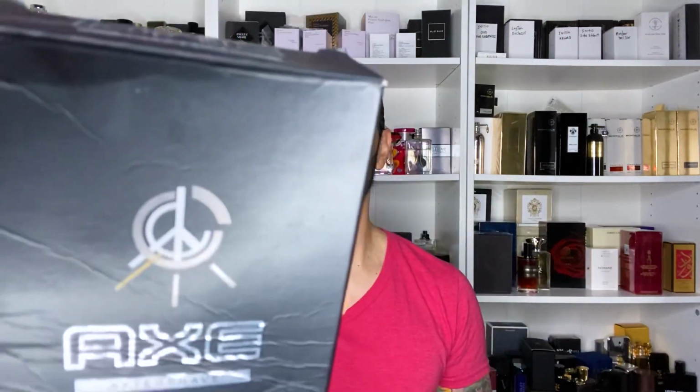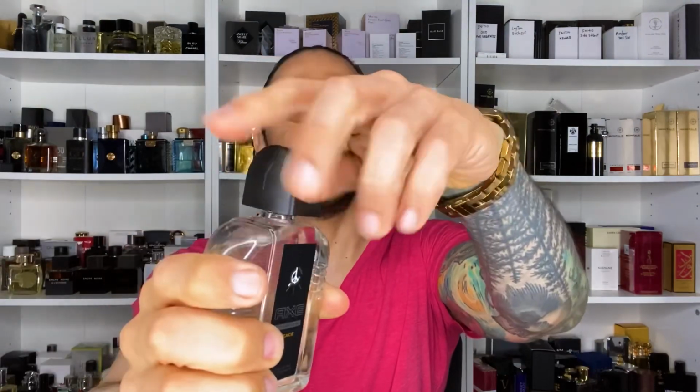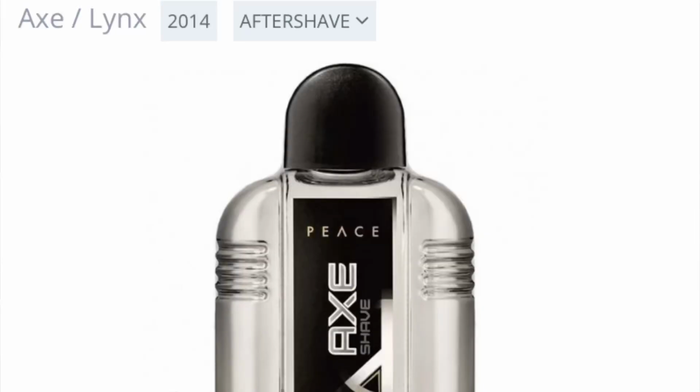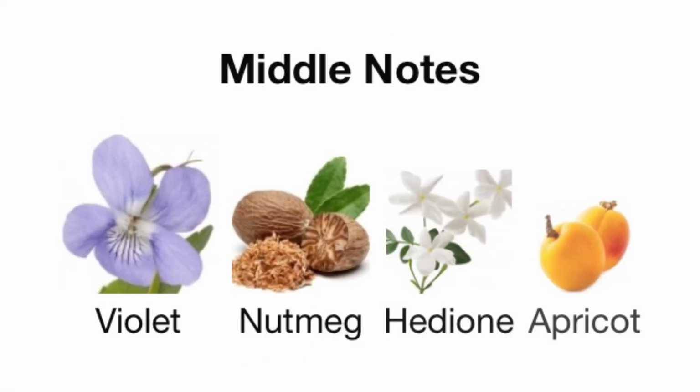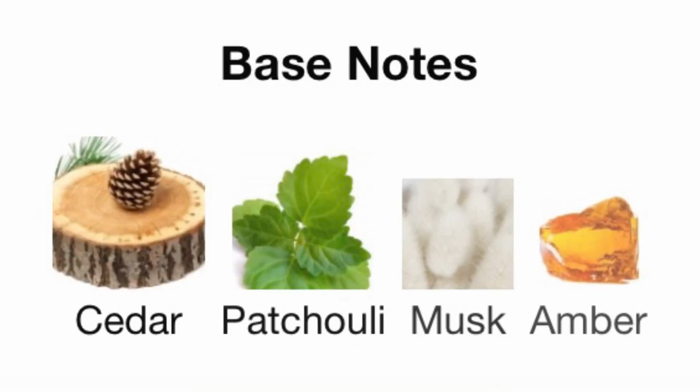It comes in this flimsy cardboard box. Forgive the state in which I have it. It's not in the best condition, but you get the point. Here's the aftershave itself. And of course, it is a splash on. There's no atomizer. Axe Peace is a 2014 release with top notes violet leaf, yuzu, bergamot, lemon, mandarin orange; mid notes violet, nutmeg, hedione, apricot; base cedar, patchouli, musk, and amber. I'm gonna go ahead and pour on a little bit here.